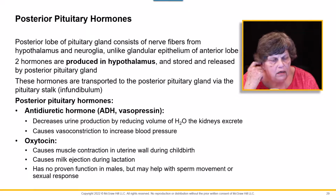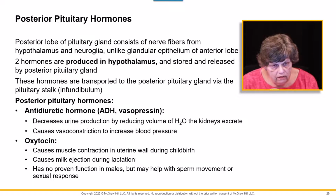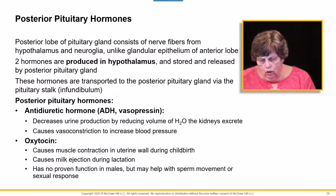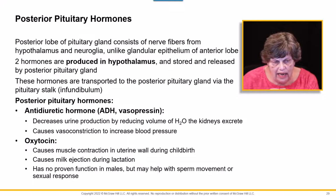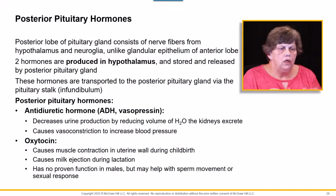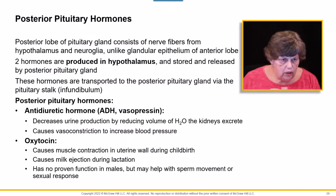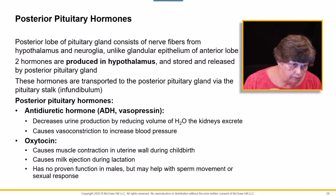And if you think about it, this is going to affect your blood pressure because the blood is mainly water. If you change the volume of the water in the blood vessel, that is going to change your blood pressure. So if you pull the sodium from the kidneys into the blood vessels and the water follows, blood pressure increases. So this is why antidiuretic hormone works. You decrease urine production by reducing the volume of water that the kidneys are excreting. You hold that water in, and that will increase blood pressure. Okay?